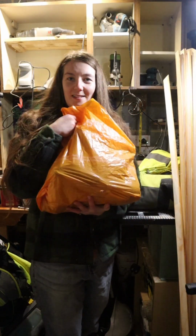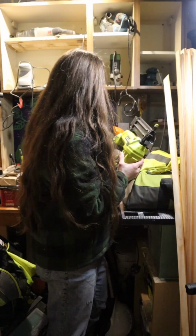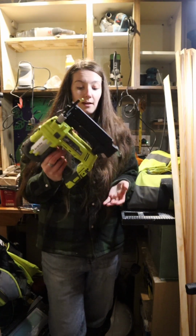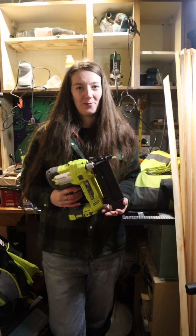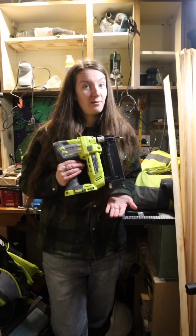So let's move on to this plastic bag. I lent my brad nailer to my friend, and so it's all been delivered back in here. This is the 18 gauge brad nailer, obviously Ryobi. This was actually a Christmas present that I asked for from my husband. Not because I needed it for any particular project, I just wanted one. And I've used it quite a few times since, so I love this.